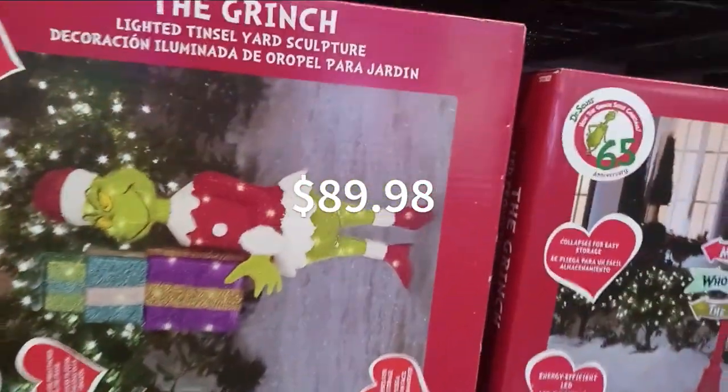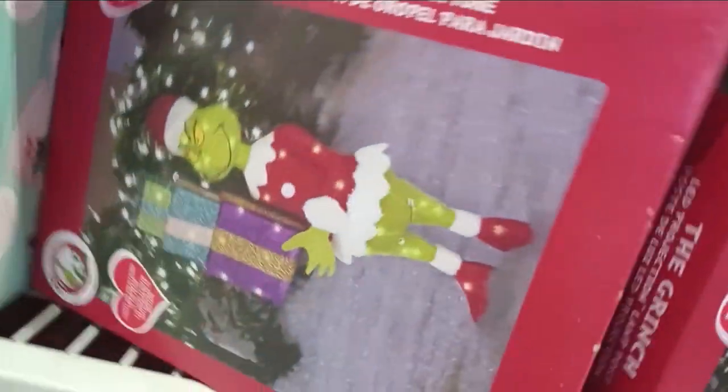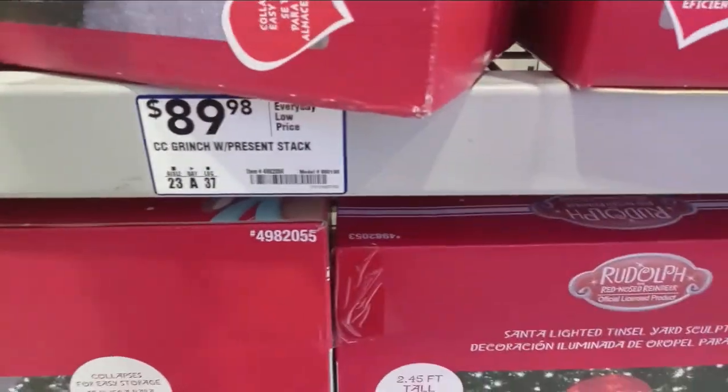And then this here is all the stuff that's up high. This is what it looks like in the box. I wanted to make sure you could see it since I couldn't really get all of them clearly on video, but you can still see what it looks like as I zoom in on the boxes.